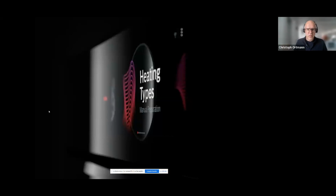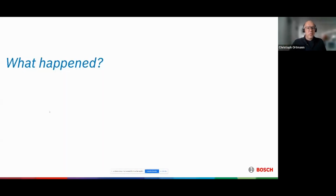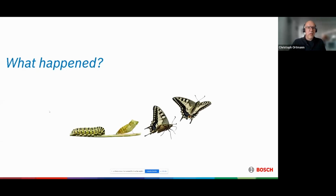So this represents a new UI generation for the brand, for the Bosch home appliances, where we are going to roll it out in different categories. We start with an oven, we have a washing machine, a pipeline for China, and many more products will come into the market in the next years. But between the first picture and this one, what happens there? What's going on here? I think a lot.